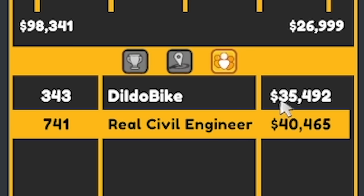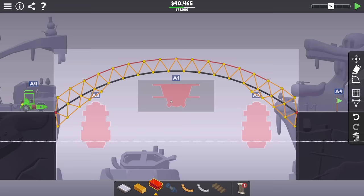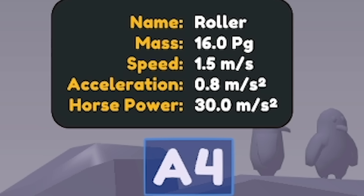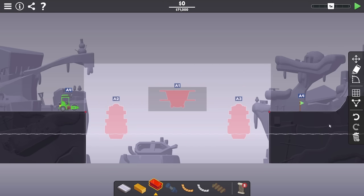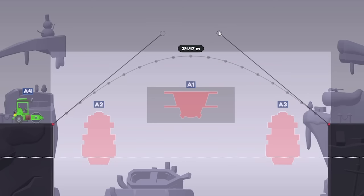Tyler did it for 35, really? What did the cheapest people do it for? 26. Right, well, something that surprised me was how much power this roller had. I mean, look at the horsepower, 30 meters per second squared. So what I'm thinking, we try again with our curve, but what if we go really high?